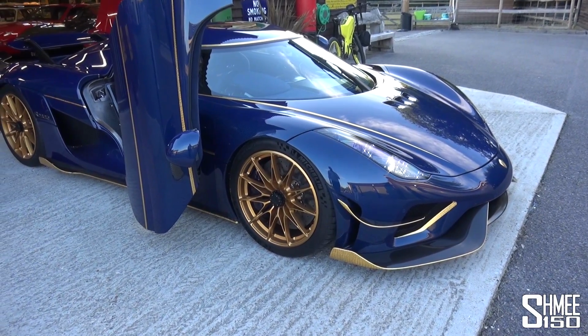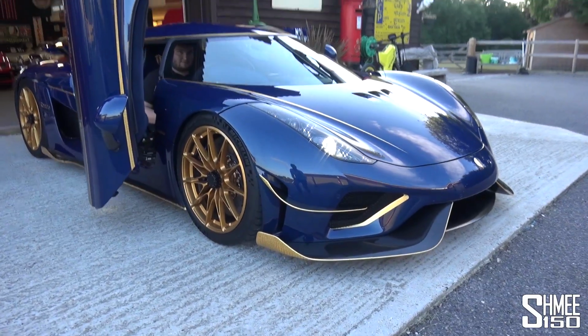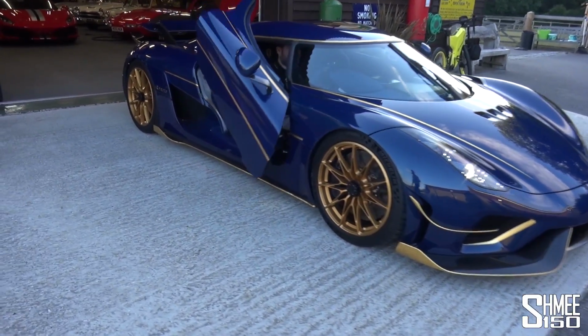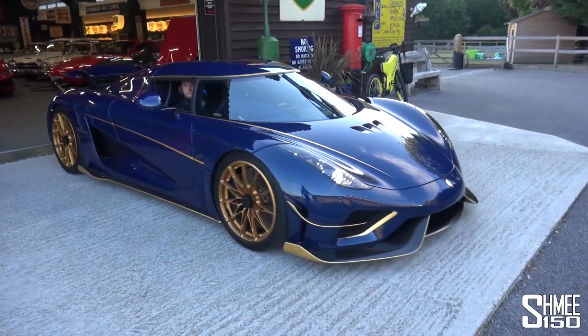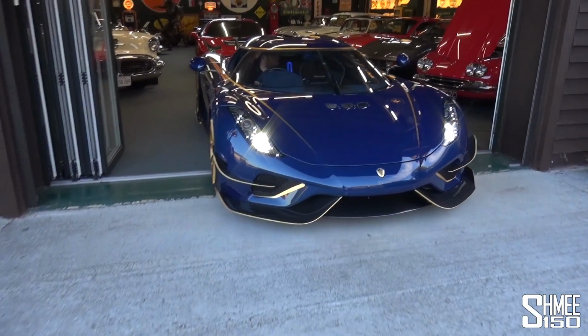That's the full track mode, slammed to the ground. Tyres obviously much more into the arches, and splitter way lower on the ground. And the doors, it's so cool watching those doors. Always been Koenigsegg's system. They've refined the exact mechanics of the doors over time. Look at this, as it goes back in.